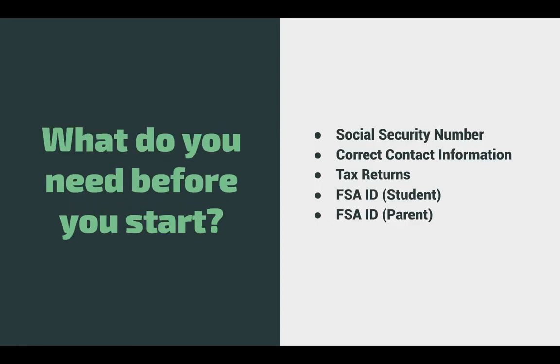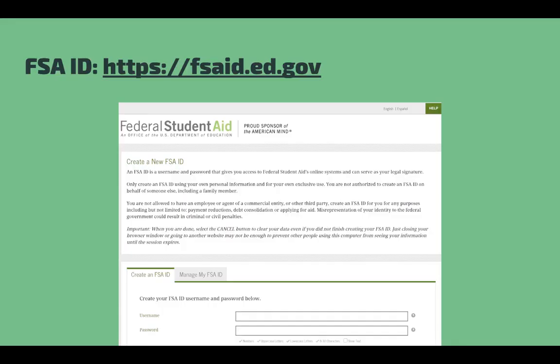Now, before you actually start the FAFSA, you're going to need to make sure to have a few things on hand. You want to make sure that you have your social security number, and it needs to be accurate. You need to have also accurate contact information, so your phone number, address, all those types of things. You need to have tax returns. For this year, we'll be using 2019. So you'll need the parents' tax returns from 2019, and then students, if you filed taxes in 2019, you'll want that as well. And then you need the FSA ID for the student. Now that's a username and password that you have to go through that's verified by the federal government. You also need the FSA ID for the parent.